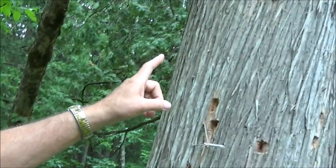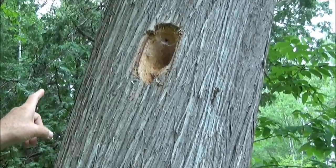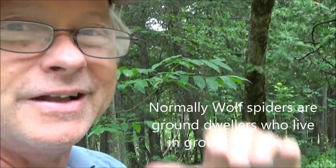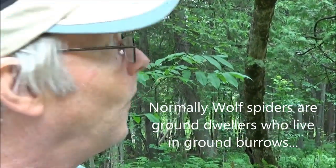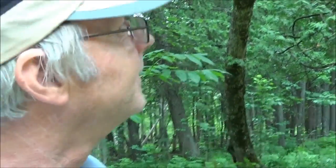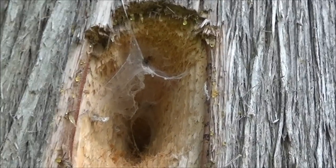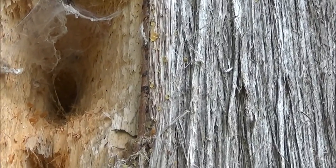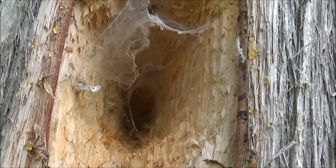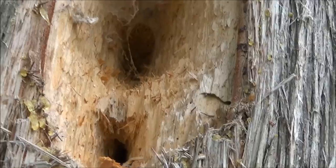According to one of the local rangers here, right up on this tree where you see a great big woodpecker hole, that is where she saw a female wolf spider. So I'm gonna take a peek. Too high for me to really see inside the hole, but I do see some webbing, so quite possibly this is the home of that wolf spider. We'll see if we can get a little better look. I can see the webbing up here, but I don't think that's wolf spider webbing. And I can't get high enough to see down into the hole.